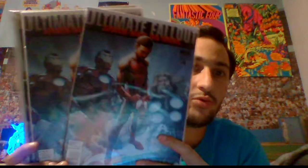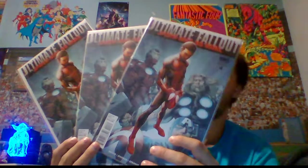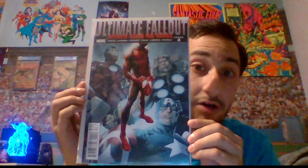Finally, we've got 3 issues. Ooh. Ultimate Fallout number 4. This is the first Miles Morales. This is the second print. Got 3 copies of those. I've got 1 copy of the second print variant, and I do have 1 copy of the first print. So, all 5 of these Ultimate Fallout 4s are going to CGC.